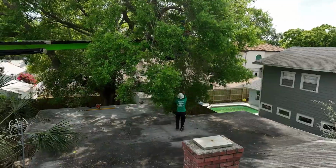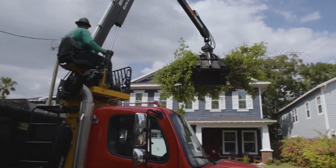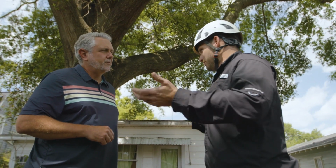So we're working on the outer portions of the canopy. We're making a lot of small cuts on the extended branches over the home to shorten those limbs and take some of that terminal load off so they're less likely to fail in a weather event.